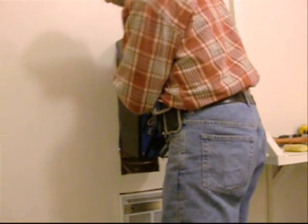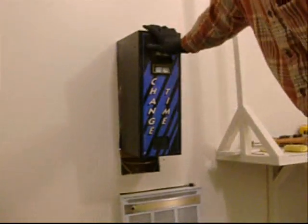Uh-oh. I didn't measure that properly. What do I do? Cut the sheetrock or remove a piece of wood? Probably easier to cut the sheetrock. Maybe if I try to level it, get rid of the angle with the dangle. I'm not missing by much. This needs a little trimming.